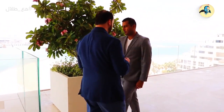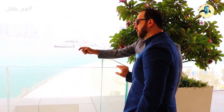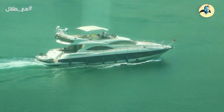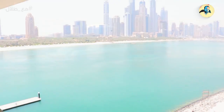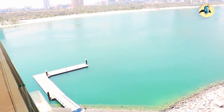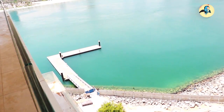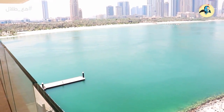Did I tell you that we have a private jetty before? This is the private jetty over here. Boats can drop in and out. They cannot dock it over here. Anyone who has a private jet or private boat can come and drop in, drop out their clients and leave. We also have six speed boats that can escort the clients to the Dorchester Collection residence in Business Bay.